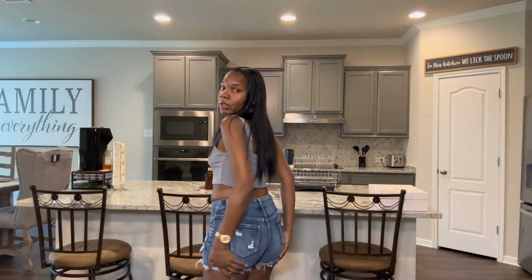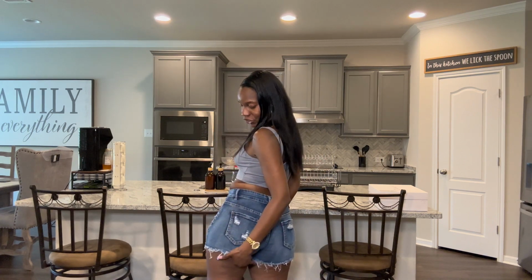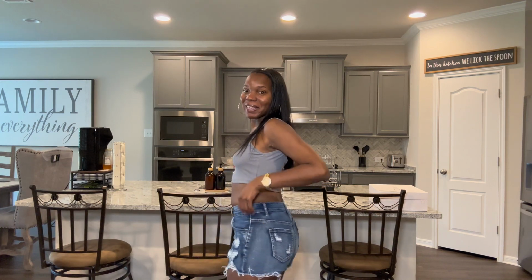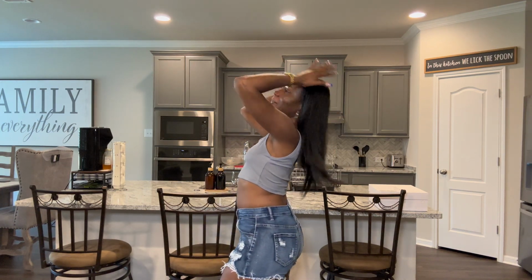I wanna say that the quality in these jeans is very good. They don't feel cheap, they don't feel thin, but they don't feel super thick as well. This is how they look in the back. My cheeks aren't out, but they do stop right below the booty. But they absolutely look beautiful on me. I absolutely love these. I'm definitely rocking these this spring, this summer, with some little Nikes on. These jeans are definitely a 10 out of 10. I definitely recommend these shorts.